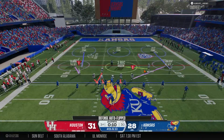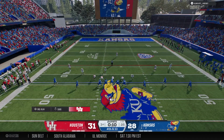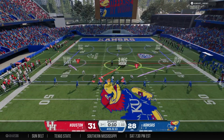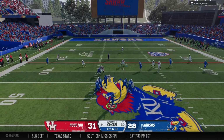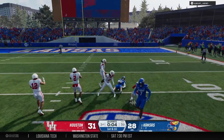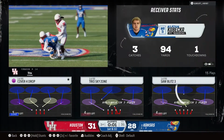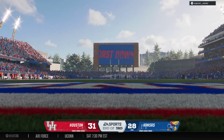Boy, if they don't convert this fourth down, there will be questions to be answered. The offense changing the play. They're throwing for it on fourth down. Hauls it in for a first down and more. Gets it all the way inside the 20-yard line to the 19 before being hauled down. That's the end of the quarter, and Houston has the lead.